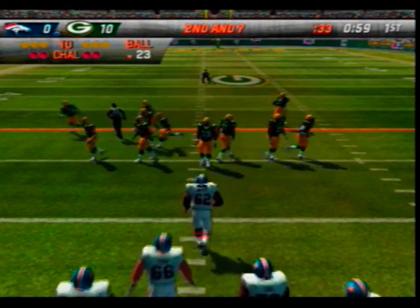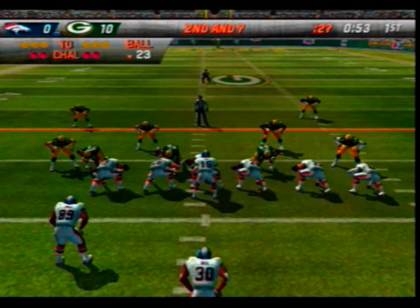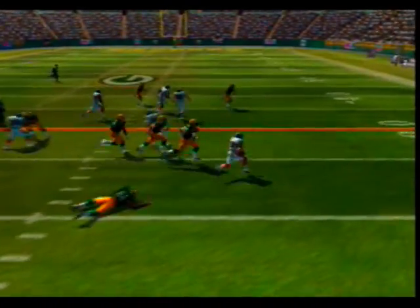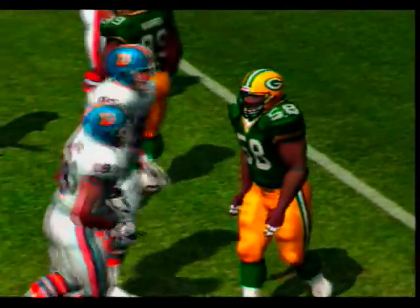Second and 7. Ball on the 23-yard line. Play runs through the tackle. Peterson is there on the stop at the 29-yard line. This team's always trying to get a good mix of run and pass plays.